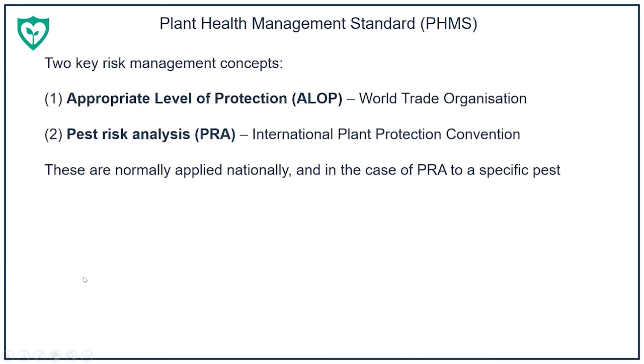Designed into the requirements of the Plant Health Management Standard are two important concepts. First of all, the World Trade Organization's appropriate level of protection, and secondly, the International Plant Protection Convention's pest risk analysis. Now, these concepts are both normally applied nationally, and in the case of the pest risk analysis, to a specific pest.